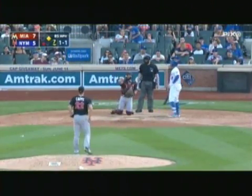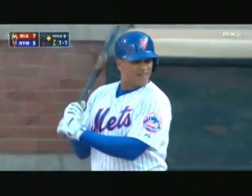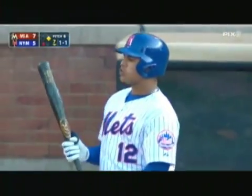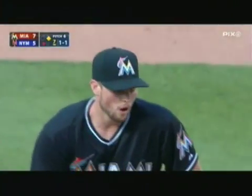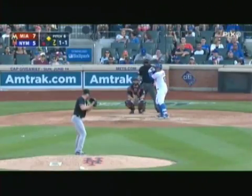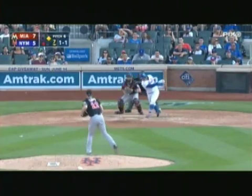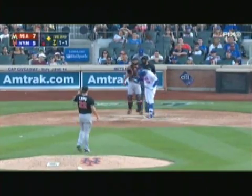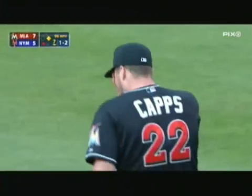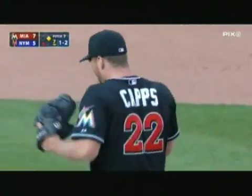Yeah, Lagares bailing out on that slider out of the strike zone. 1-1. And it's all about creating deception, right? He has it in spades. Throws hard. When he's got his breaking ball, he's almost unhittable. And again, Lagares stepping in the bucket, and it's 1-2. He's not feeling comfortable up there. Never seen Lagares step in the bucket.